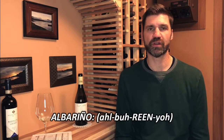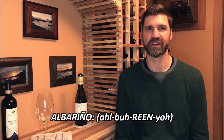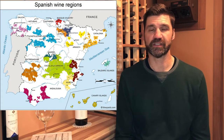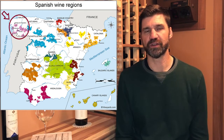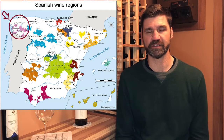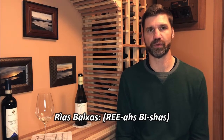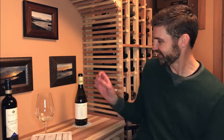This wine is Albariño. Albariño grows in the Iberian Peninsula, so we're talking northern Portugal and the northwestern corner of Spain in the region of Galicia. This particular producer, Caña, grew their grapes in the designated region within Galicia known as the Rías Baixas. And this is the prolific wine growing region of Albariño in all of Spain. I'm excited to get started with this wine, and I'm not going to waste any more time on the history lesson. Let's get started.